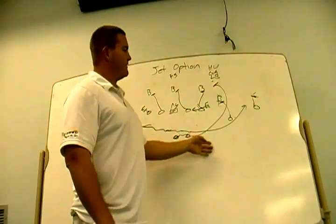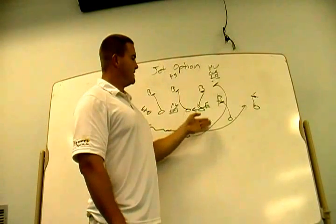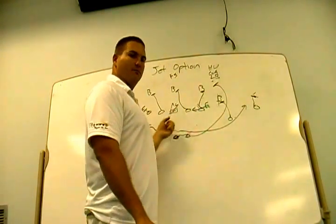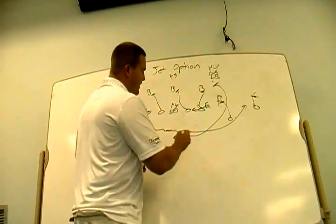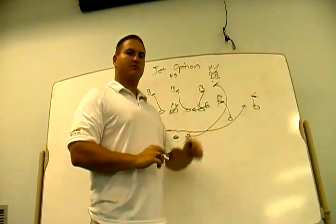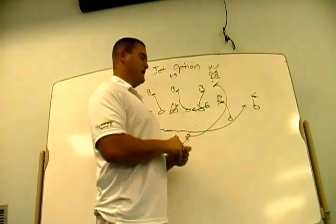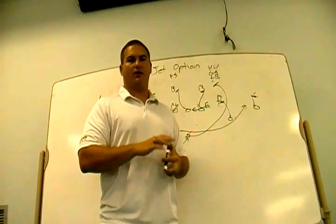If you're running jet, run it, and it makes the jet actually that much better, because if it's a handoff, that means there's one less defender playing the jet because he crashed down, and you have one more blocker because your running back here is actually helping push through to seal the outside. Again, it's only been around a year or two. It's really kind of blowing up.